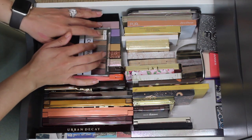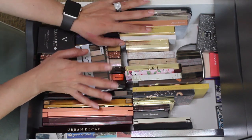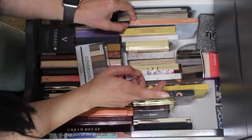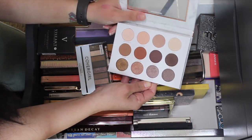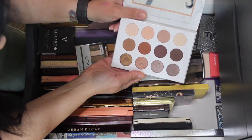Or it's either this one. I kind of want a neutral one. Yeah, I want neutral, somewhat on the neutral side. Or my other option is maybe this one by Pure Swery Diaries. This came in a BoxyCharm forever ago when I did have BoxyCharm.